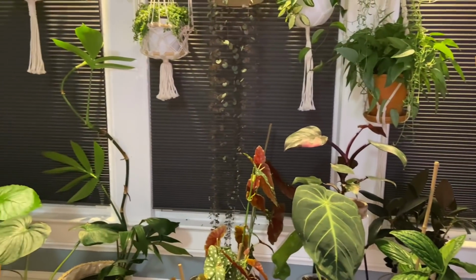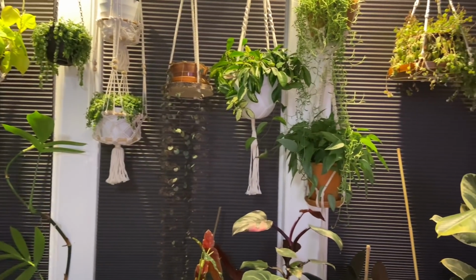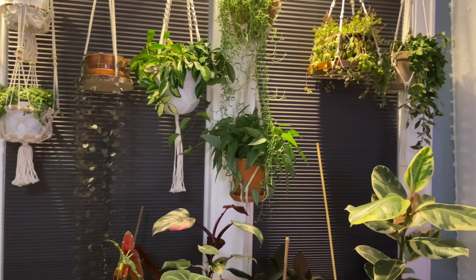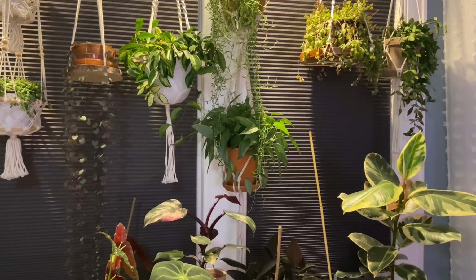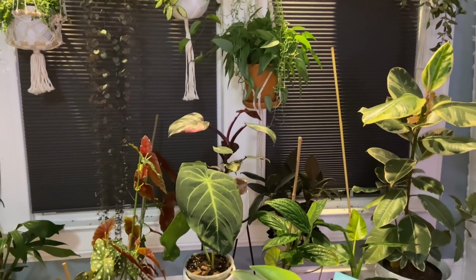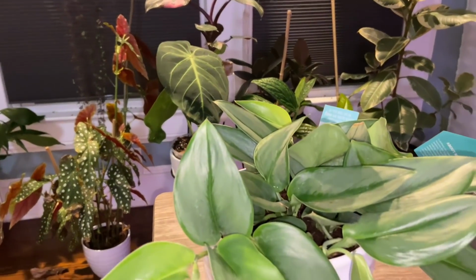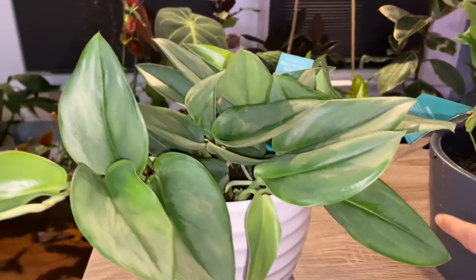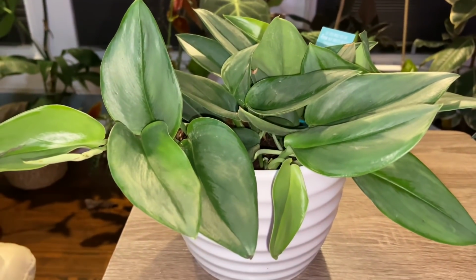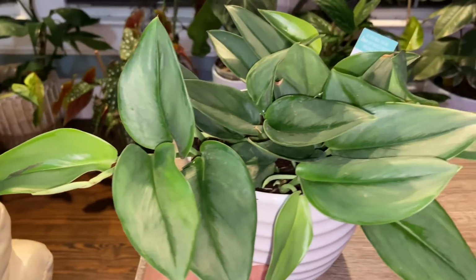Time. These are just my plant wall, one of my many plant walls in my house. But I'm getting to show you what are the new babies in my house. I think you kind of figured, but here she is. Welcome home, Moonlight Trubii, Scindapsus. We've been waiting for you.